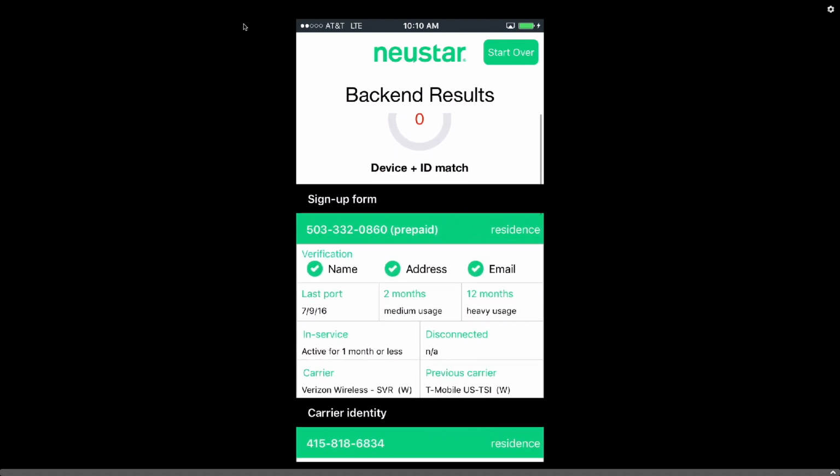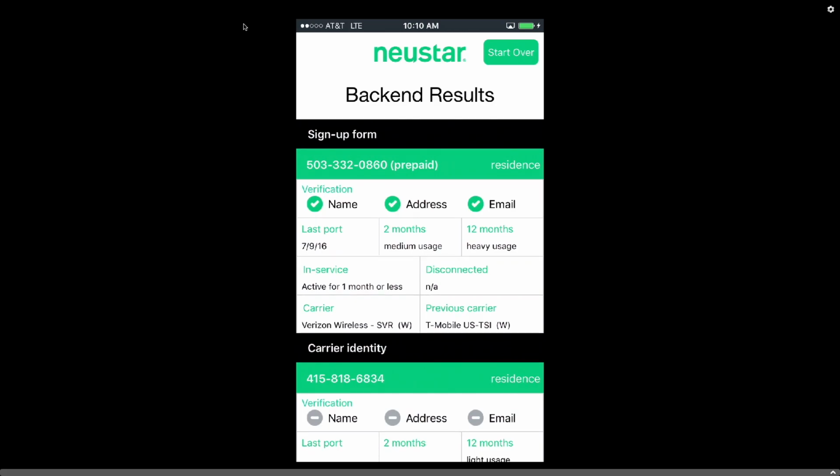So down here, we surface some of the results that we would normally return back to a decision system or to one of our own risk models. And so this is just meant to illustrate some of the many data points that we can bring to bear when verifying an identity. This is not comprehensive. It's really just a kind of proof point of how the system works. As you can see here, the first area corresponds to the details from the sign-up form. This is the information that I provided, some of which was pulled off the driver's license.